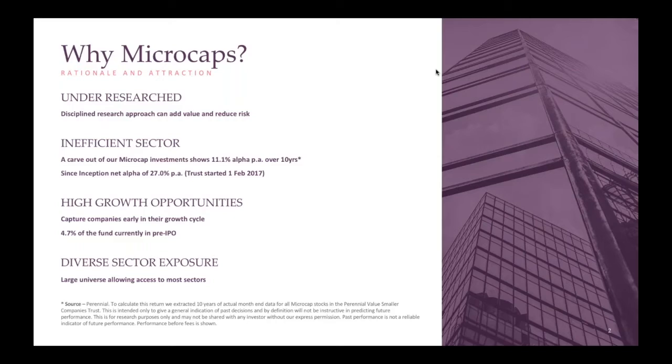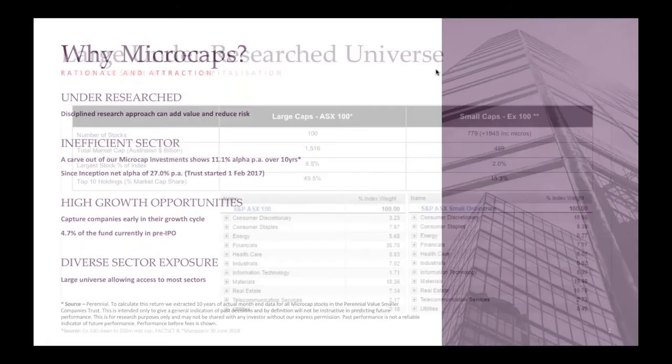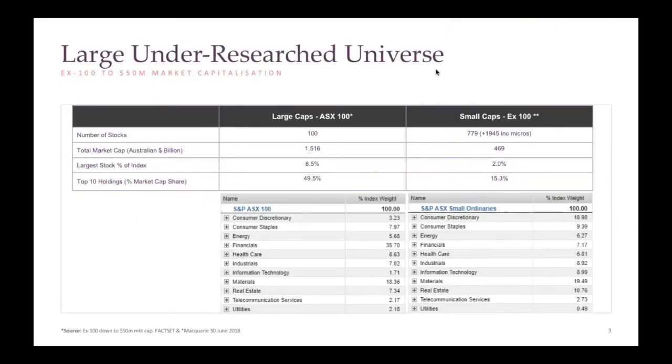So I'll jump straight into the comparison with the large cap end of the market, which everyone's more familiar with. So when you look at large caps, the top 100 is 100 stocks, as you'd expect. The biggest stock in that index is 8.5%, and the top 10 account for almost half of the top 100. So very concentrated large cap into the market. And think about it as the banks plus a few resource stocks, and you get half the market.